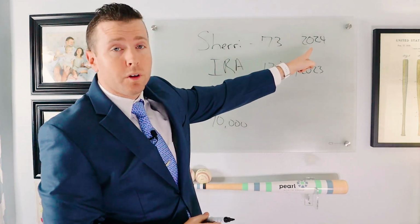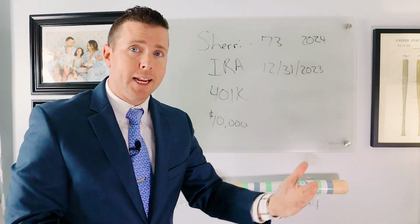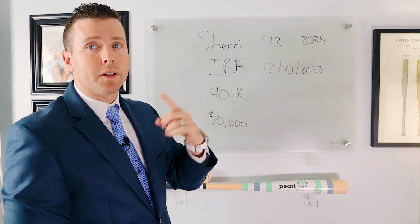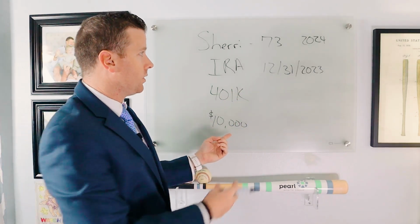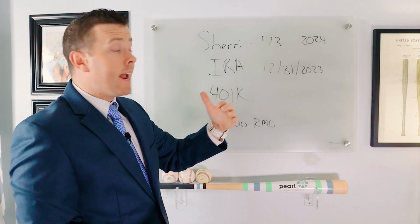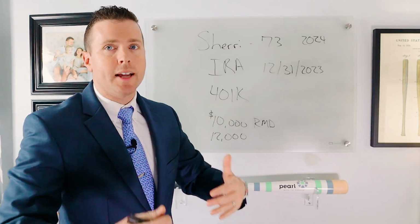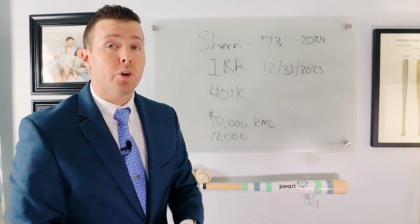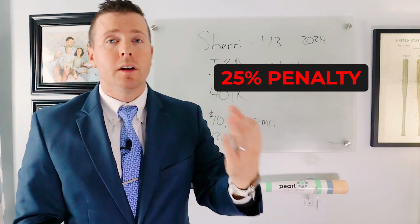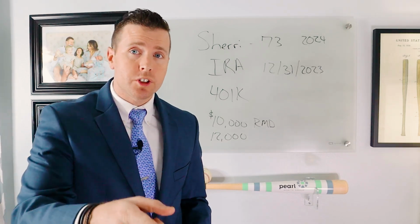Now, come 12/31 of 2024, these balances are going to be different based on market loss or market gain, based on distributions, whatever. And so the amount that you have to take out for your required minimum distribution is going to change. So if Sherry's RMD for year 2023 is $10,000, if her accounts grow, now she might have to take out $12,000 the next year. And if she has her RMD on a set distribution of $10,000, she's going to be short $2,000 for the year 2024, which means a 25% penalty from the IRS. So you just want to make sure that you understand how much you have to take out and know that it's going to change every year.